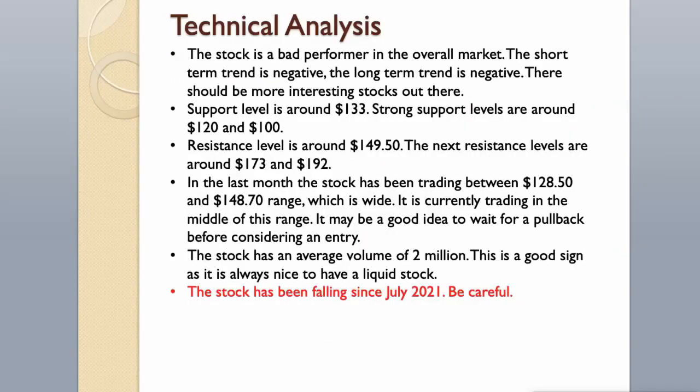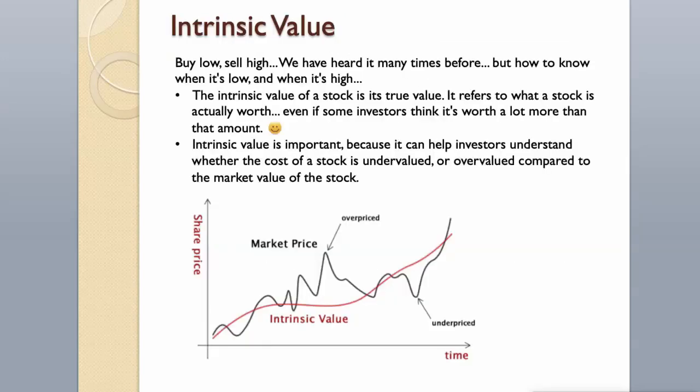The stock has an average volume of 2 million. This is a good sign as it is always nice to have a liquid stock. The stock has been falling since July 2021. Be careful.